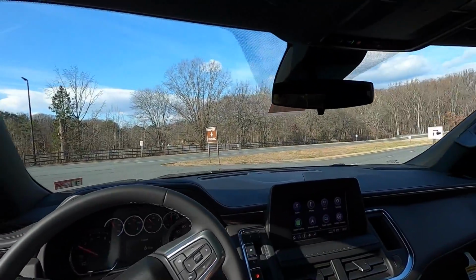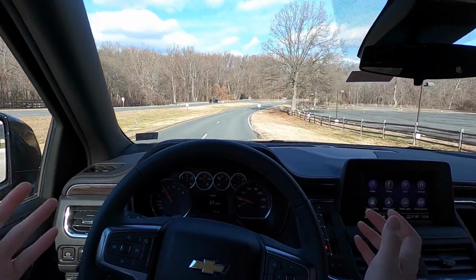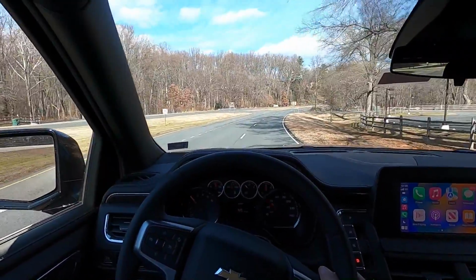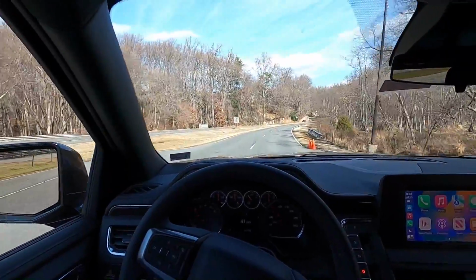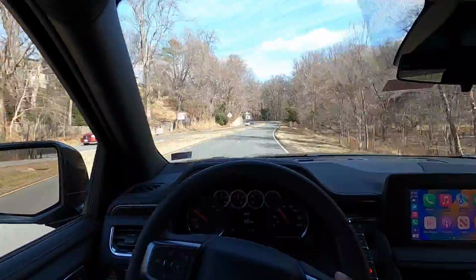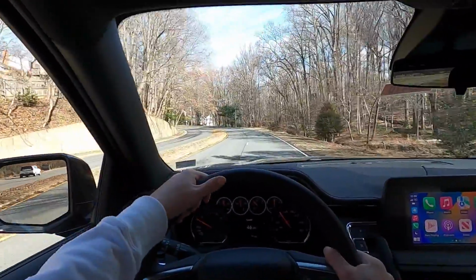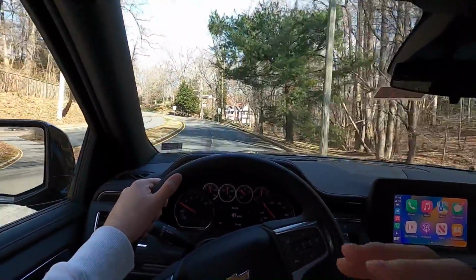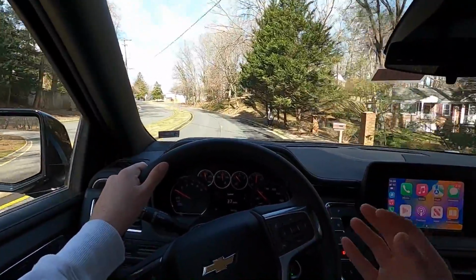All right, guys, and now on to the driving portion of the review. And that Ram Limited looks pretty dang good in my opinion over there. But man, this thing just rides really, really well. And I know I talk about the rides of the Tahoes and the Suburbans in every video that I do like this, but it doesn't matter if you get the Magnetic Ride with the air suspension, or you just get the standard premium smooth ride suspension. They all ride so well, and they all handle really well as well.